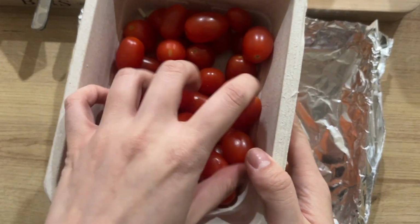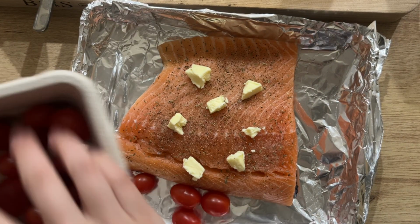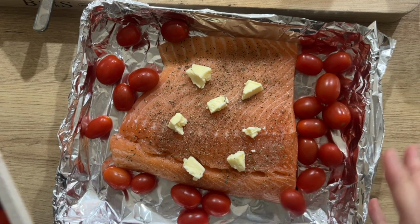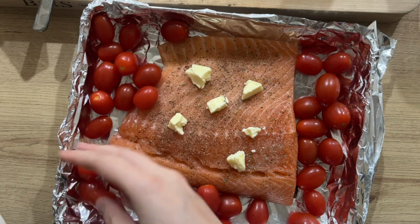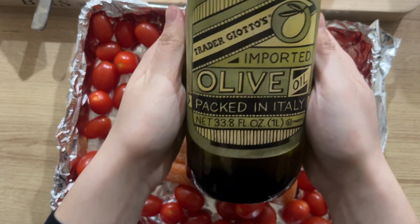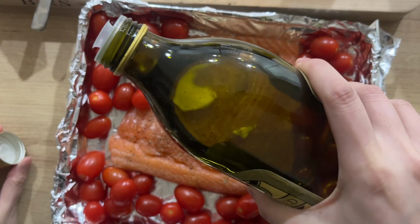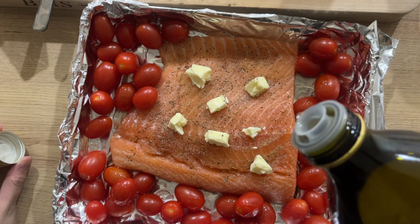I have leftover cherry tomatoes from lunch. So I'm just gonna throw them on the side so as to not waste them, because I don't know when I'm gonna eat them otherwise. So it's good to just toss them in. I'm gonna be using this Trader Joe's olive oil to drizzle over the tomatoes, so then hopefully they can cook nicely. Sure, I'll drizzle some on the salmon too, why not?